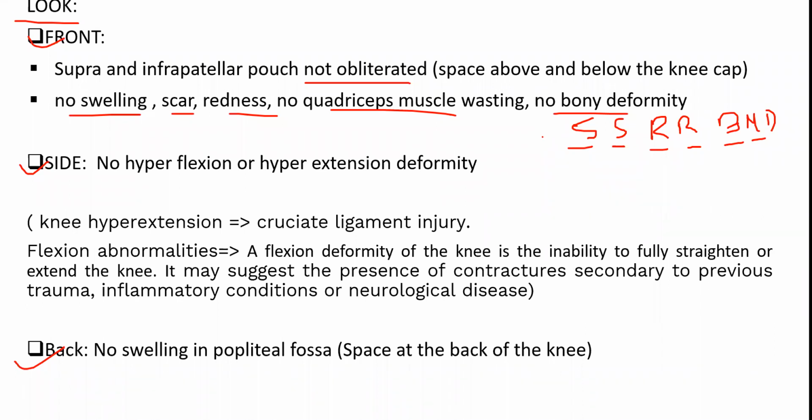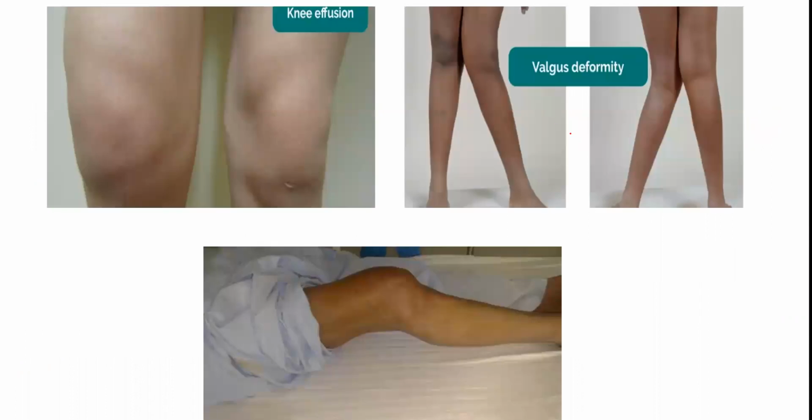Then you will go to the side of the patient, and especially you will be looking for any hyperflexion or hyperextension deformity of the knee joint. So you can just comment that I can't see any hyperflexion or hyperextension deformity on the side view. You go to the back of the patient and comment that there is no swelling in the popliteal fossa. So that's some of the deformities. You can see in here, this is the fixed flexion deformity of the knee joint.